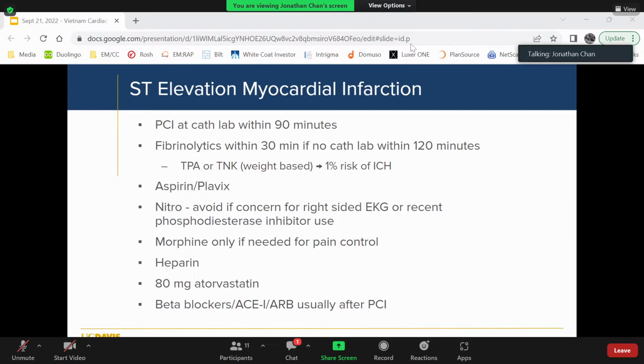Different hospitals do different things. I used to do TPA a lot, but I think at UC Davis we definitely do TNK a lot more now. And this is all weight-based dosing. There's about a 0.5 to 1% risk of an intracranial hemorrhage when you're giving someone TPA or TNK. And we'll go over this really quick right here.